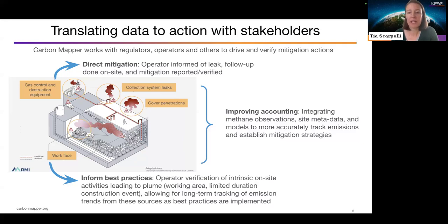And then on the far right, I have an example of zooming out even more and thinking about how we do traditional emissions accounting at these types of methane sources. So thinking about integrating the methane observation data with site facility data to put that into improved models to better track emissions. And this can hopefully eventually feed more informed mitigation strategies in the end.